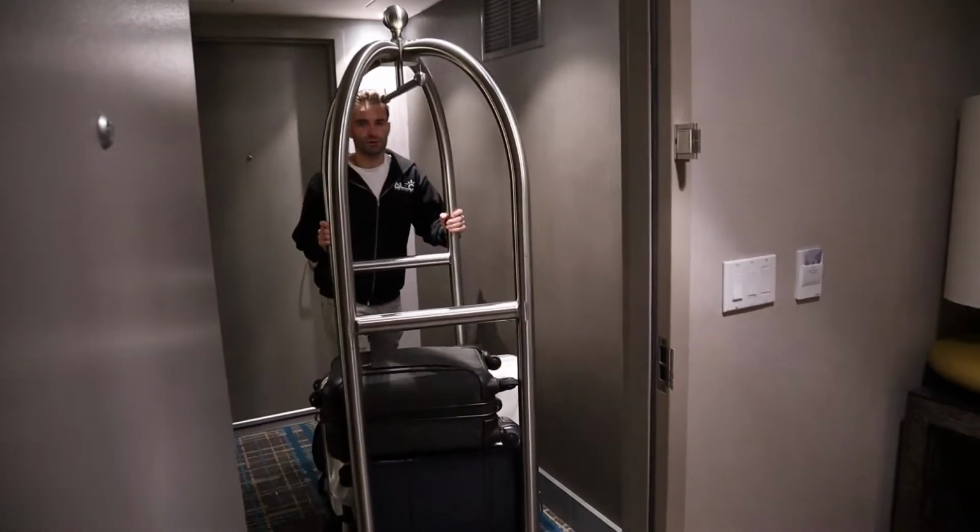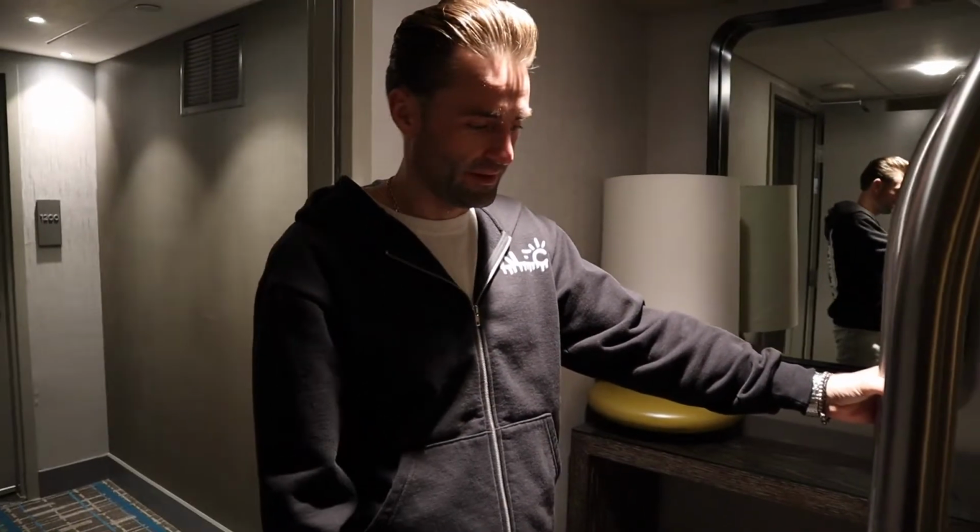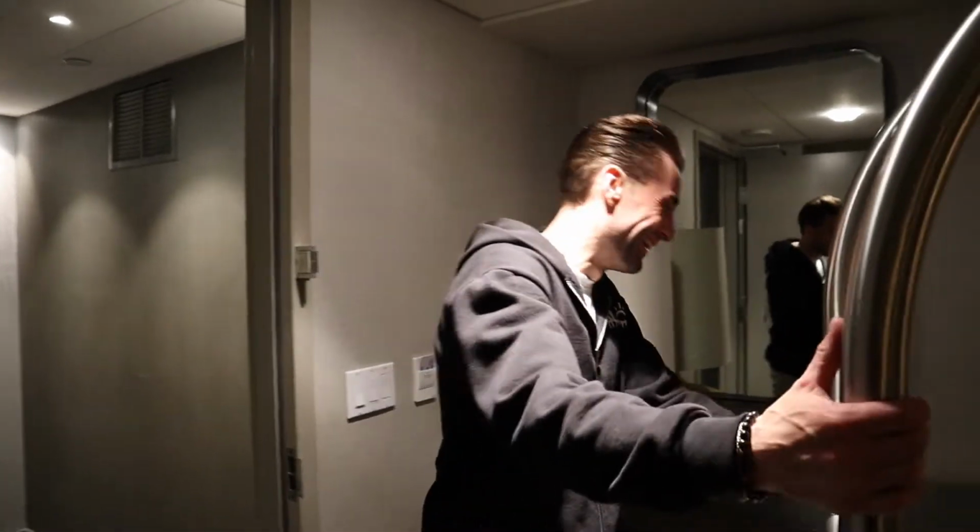We always get this suite. I think that's exactly the same that we had last time, so I feel like coming back home, right? Yeah. We know the layout.